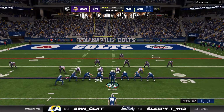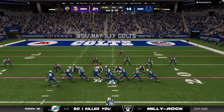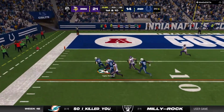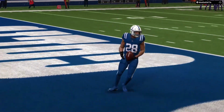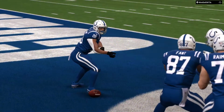Got it. Ready? 2 timeouts still available in this final minute. It's 1st and 10 now. They'll try the left side with Taylor. And yes, he's into the end zone. So they get the late score they needed. And now the extra point can tie this thing up in the final minute.